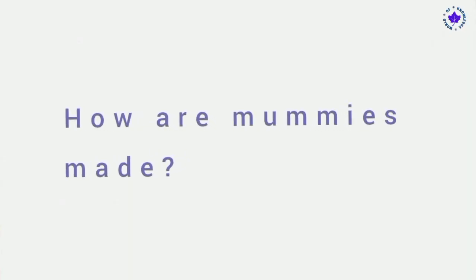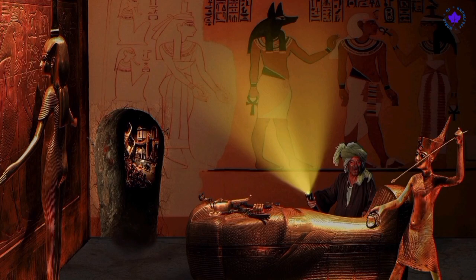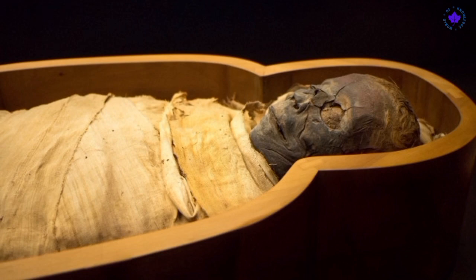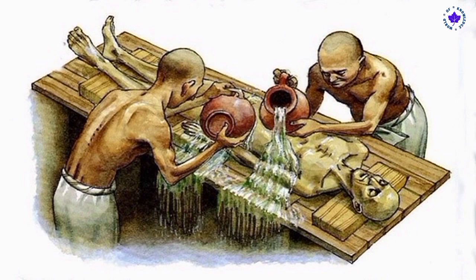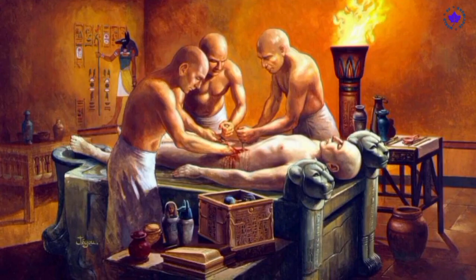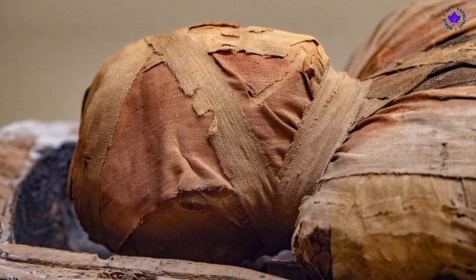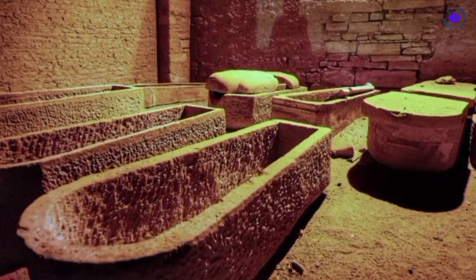There is another question: how are mummies made? Mummification is the process of preserving the body after death by deliberately drying or embalming the flesh. This typically involves removing moisture from a deceased body and using chemicals or natural preservatives, such as resin, to desiccate the flesh and organs.